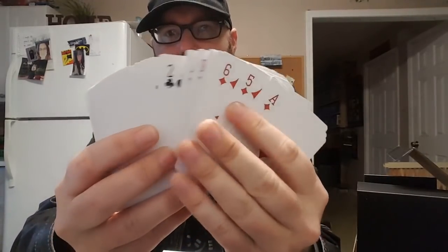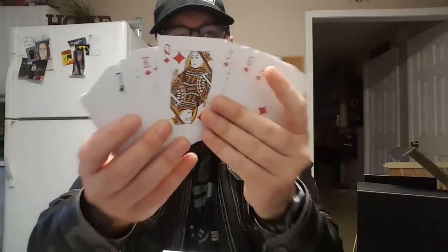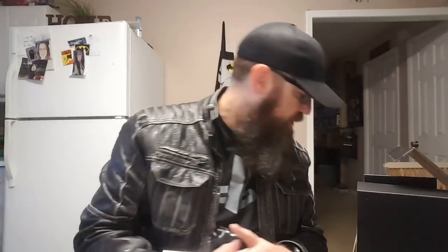Okay, so no Batman themed faces on the cards except for the back. The back is Batman themed, but the front, like the aces and the face cards, they're not Batman themed at all. But very awesome, thank you, Matt.